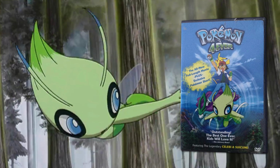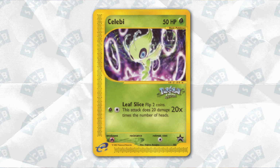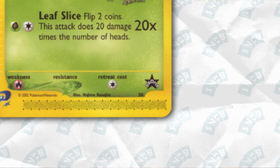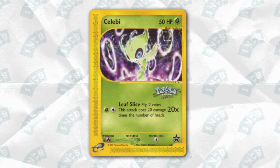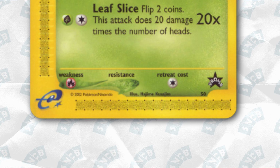The fourth and final Pokemon movie from the Wizards of the Coast era is called Pokemon Forever, and it heavily features the Pokemon Celebi and Suicune. The theatrical release was in October 2002, and with the purchase of a ticket, you would get this sweet Celebi card. This is Black Star promo number 50, and it also happens to be the very first English card debuting the new e-reader card design. It is a non-holofoil, but it does have the Pokemon Forever logo inside of the illustration window. But this card did in fact have an error. The illustrator's name was misspelled. The artwork is by Hajime Kusajima, but we can see that Hajime Kusajim was printed on the card. They simply forgot the A at the end of Kusajima.